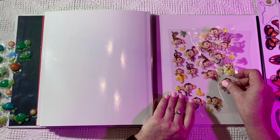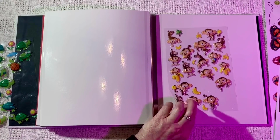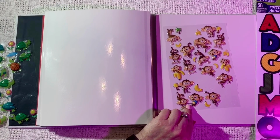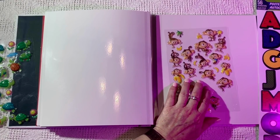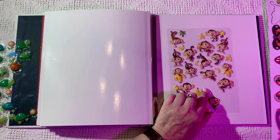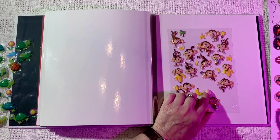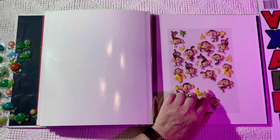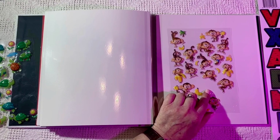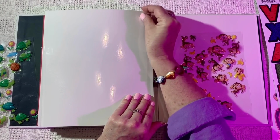Do I have any more left to do here? Monkeys are the only thing I haven't really done anything with. But I don't know if I want to do monkeys. Let me think. Okay, I'm looking at these letters, trying to decide. Well, let's just get this page open first, and then I'll think some more about it.